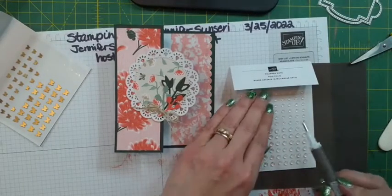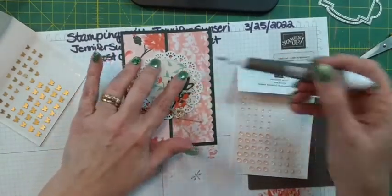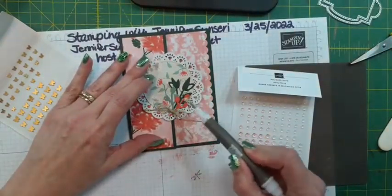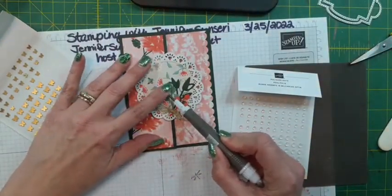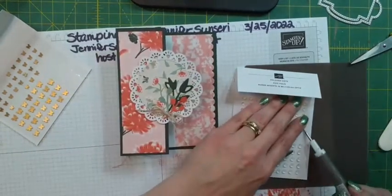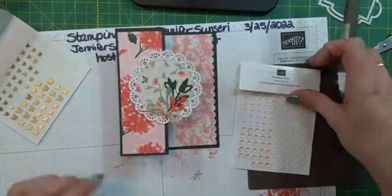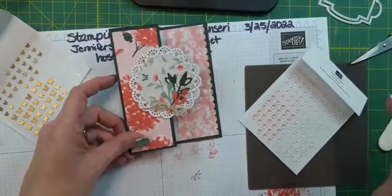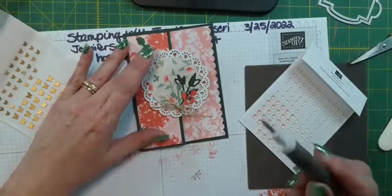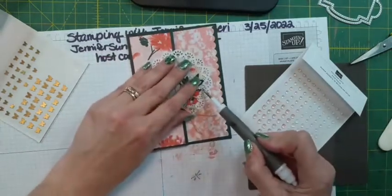And maybe we'll go with the clear this time. Like little dewdrops. Little dewdrops. If you wanted more sparkle, you could easily add on the rhinestones. Okay. They don't really show up though. All right, I think I'm going to change my plan because I want my bling to show.